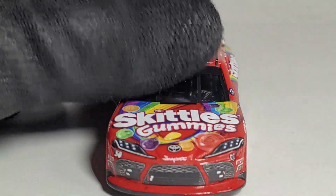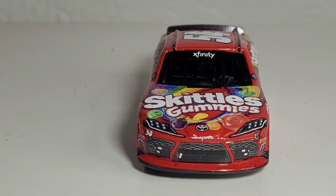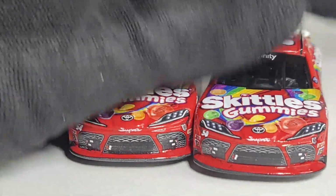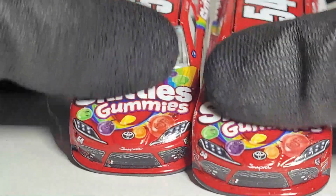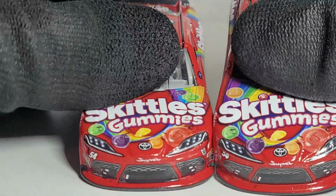But of course, the big difference right off the bat, as I will be showcasing you guys a side-by-side comparison of this car, because a lot of people are like, well, this is the only car that's not exclusive. Well, yeah, you are definitely right. So these are the only differences. This is the NASCAR Authentics version you can get at the Wave 1 2022 Wave.